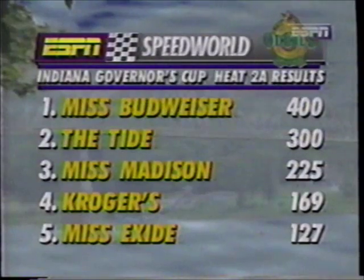Some good racing out there, but you'll remember in the first turn we had a little bit of a problem. The second corner, the Miss Budweiser in the first race jumped outside. This time it looked like the boat got a little bit airborne and jumped inside, and you can see the red boat goes into the rooster tail of the Tide, who's leading. Now he does come back out of it, and apparently, obviously with the win, the damage was minimal.